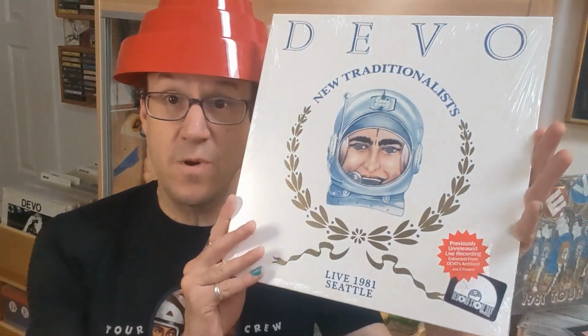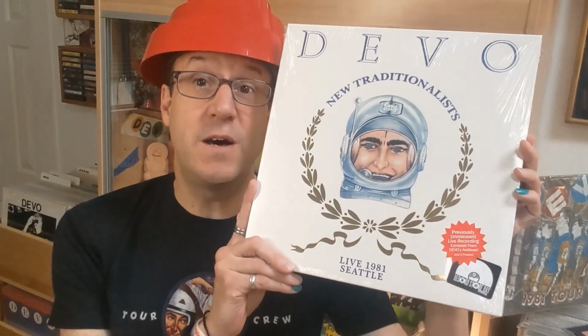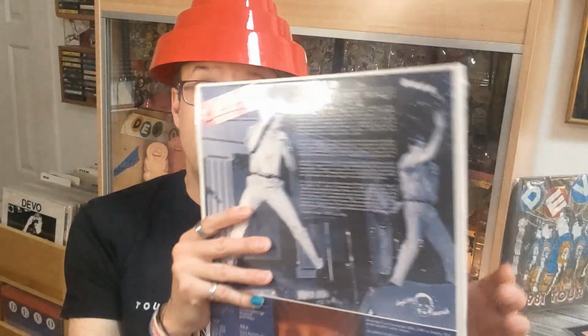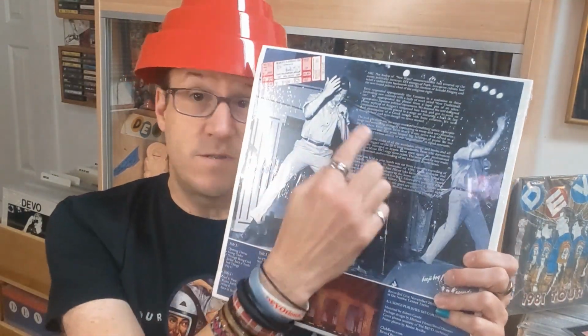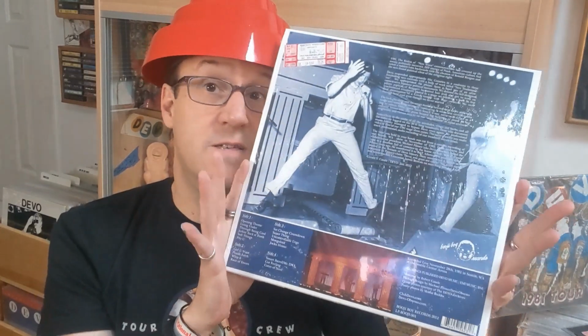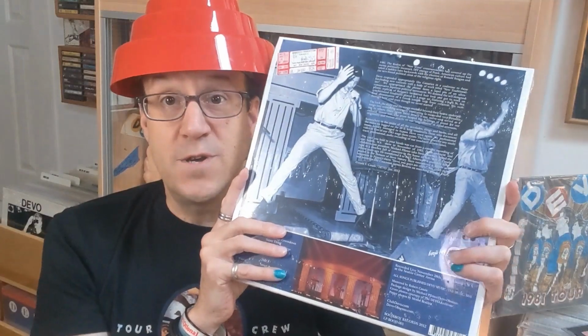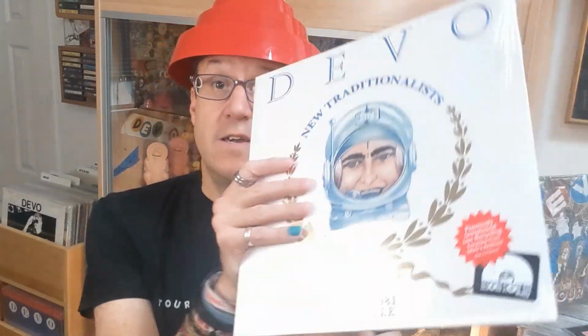All right, more tour-related stuff. This album, Devo Live in Seattle 1981, their New Traditionalists tour, came out for Record Store Day in 2012. I had a big part in putting this together. In the liner notes here, it mentions how I found this original recording in Bob Casale's closet back in the early 90s and kept it for years before it finally got released in 2012.